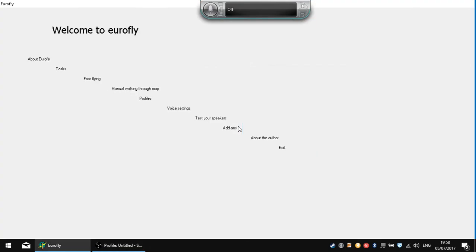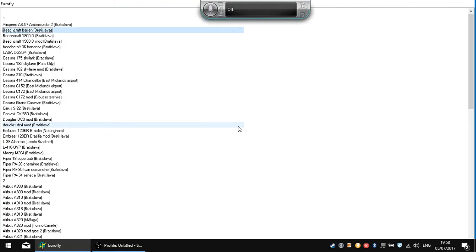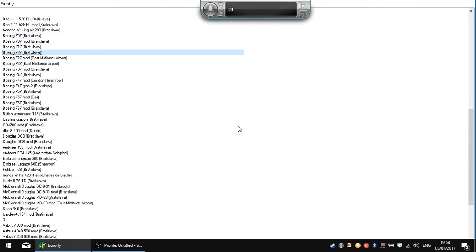Free flying. Okay. Let's go to the 737. Boeing 737 mod. Boeing 737. Okay, so we're going to go in their default 737. Conveniently already in East Midlands. Europe, set frequency. UK, England, Leicestershire, North. Yeah, there we go. So we are in East Midlands.